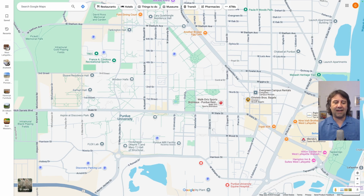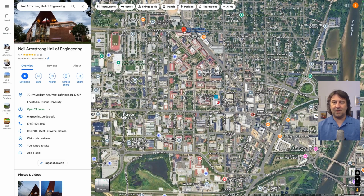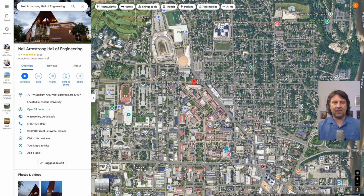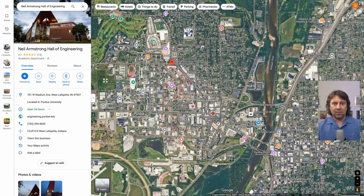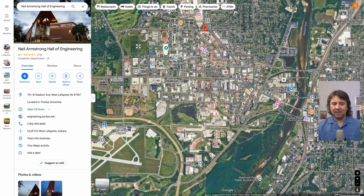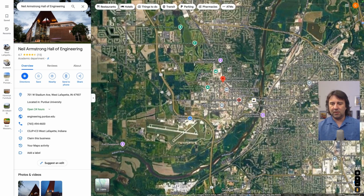I'm going to go into the satellite view so we can see that a little more. The Neil Armstrong Hall of Engineering is this building right here, up on the northeast corner of campus. If we scroll up a little bit, we'll see Mackey Arena and Ross-Ade Stadium up on the north side of campus next to the Birck Boilermaker Golf Complex. And then down here on the southwest corner, just to anchor us a little bit, we have the Purdue University Airport. So what does walking distance to Purdue University really mean?